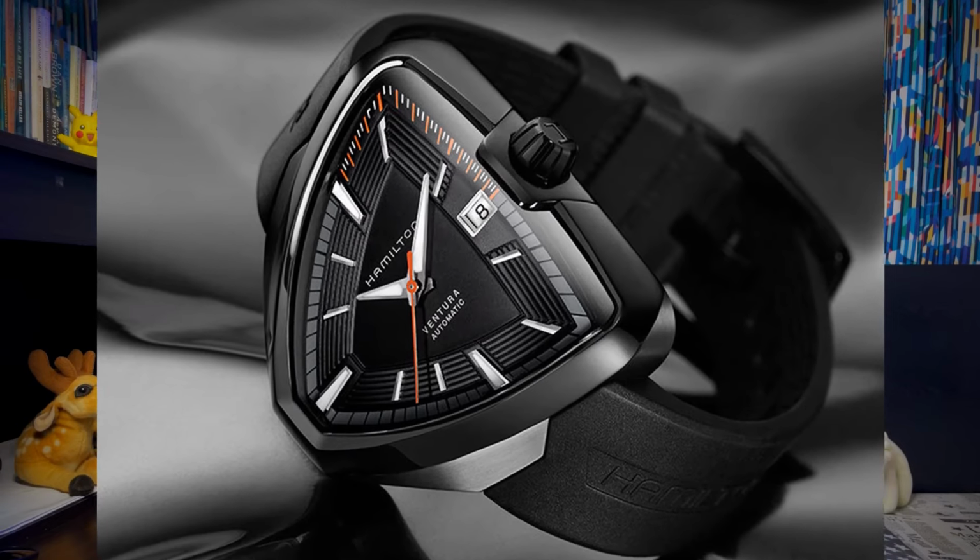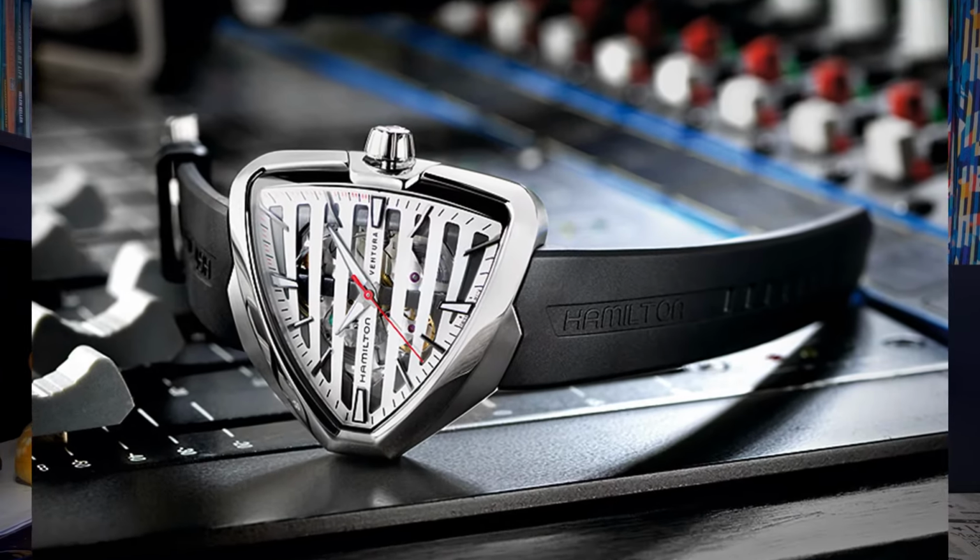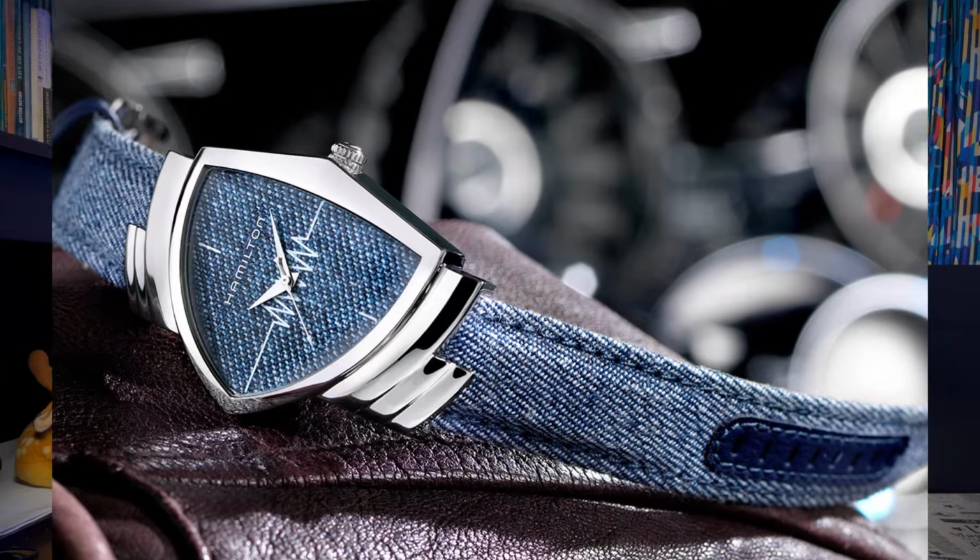In 2015, on what was actually Elvis Presley, the king of rock and roll's 80th birthday, or would have been his 80th birthday, Hamilton brought back the Ventura. This watch was named the Hamilton Ventura Elvis 80 Automatic. So that was in 2015. Then in 2017 came the Elvis 80 Skeleton and Classic Blue Denim.